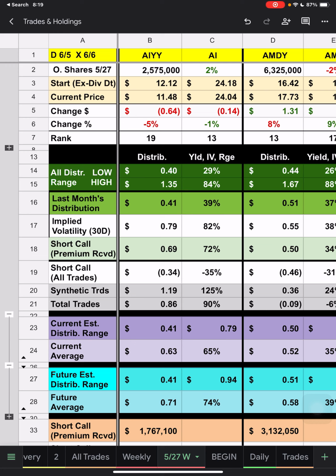So I didn't really go through these, I explained them, but I didn't go through it. So let's just start with AIYY here. So we have 2,575,000 outstanding shares. They haven't increased 2% since the last declaration date. AIYY is down 5%, while AI is only down 1%.